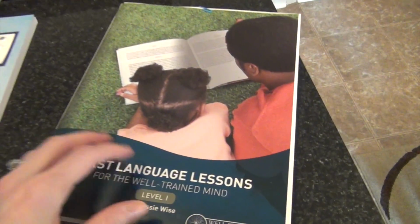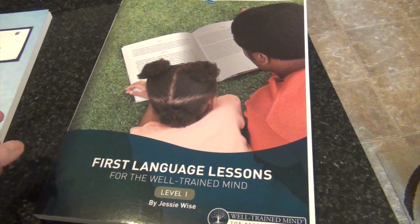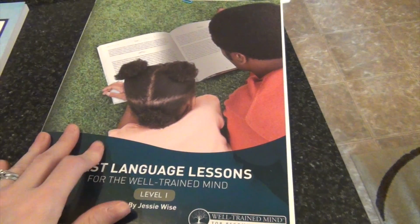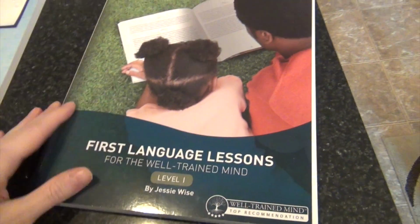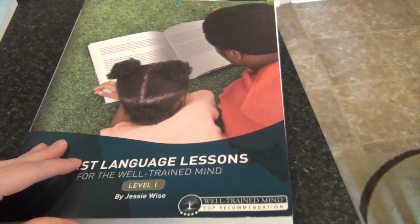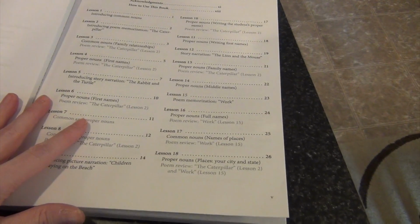And for language, I liked this book when I read the reviews, and when I got it in, I started looking at it, and it's very, very repetitive, but that could be a good thing. So even though it might be annoying to me, I think for her it might be a good thing. So this is where she's going to learn, you know, nouns and capitalization.